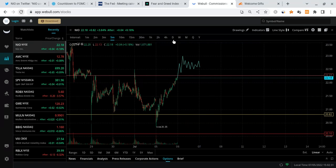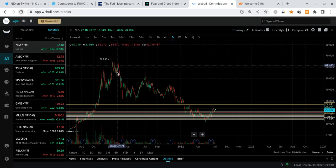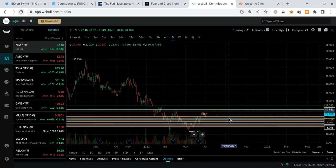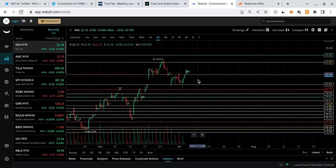If I actually zoom out of the charts, maybe I could do some more in-depth technical analysis. NIO is very cheap compared to its all-time high, but one day its all-time high right now is not going to be its all-time high. NIO is going to make new all-time highs. I'm very confident in it, very, very bullish. And once the market relieves, once the time comes, it's going to be amazing.